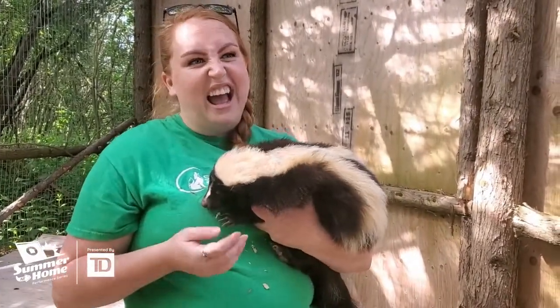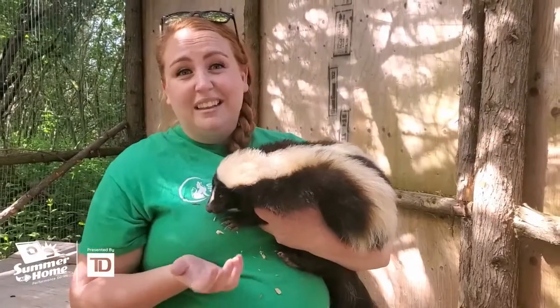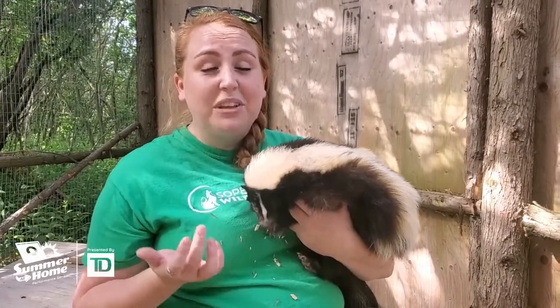Now skunks, they don't actually want to spray people, even though they have that smelly reputation. That's how they're able to protect themselves from things that are scaring them. So you'll often see them doing some funny dance moves, like stomping their feet, waving their tail, or even this little scoot that they do. But those are signs that they're scared, and if nothing changes, they will try to protect themselves with their spray.